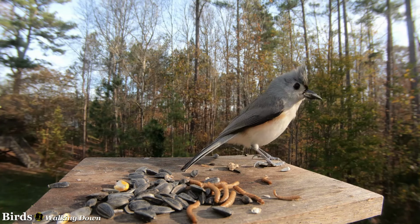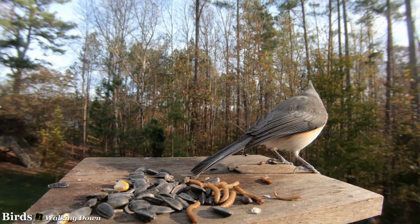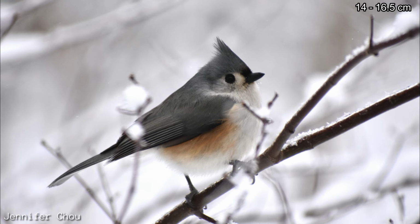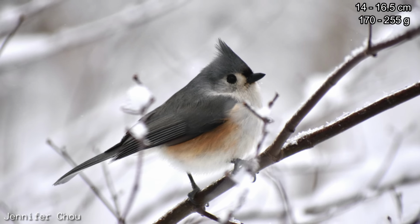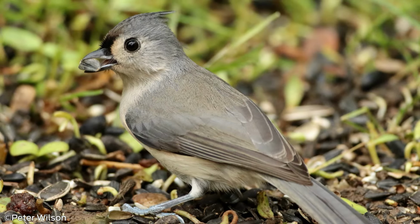Their look may seem to suggest they are of delicate nature, however they are actually quite bold and full of character. Noticeably larger than chickadees, the tufted titmouse measures 5.5 to 6.5 inches and weighs roughly 6 to 9 ounces. They have large heads, thick necks, and are full-bodied.